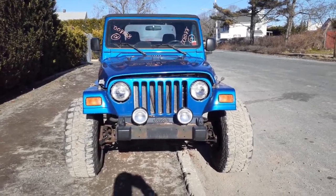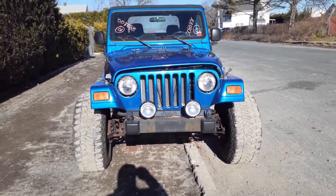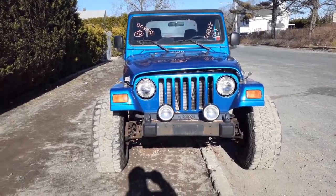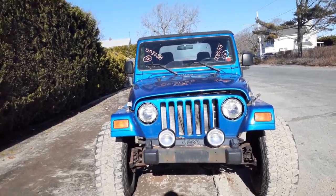Okay, newest addition to the inventory here is a 2001 Jeep Wrangler, soft top, 4.0, 5-speed, 4x4. Thing's only got 86,000 miles on it. The reason why it's here is because the frame's all rotted like usual. It's a total repaint, but it's a nice job, nice and clean.